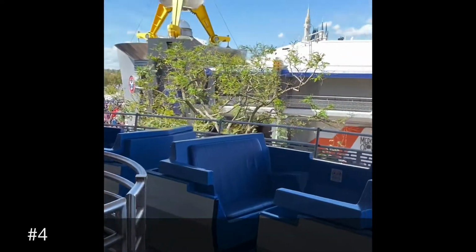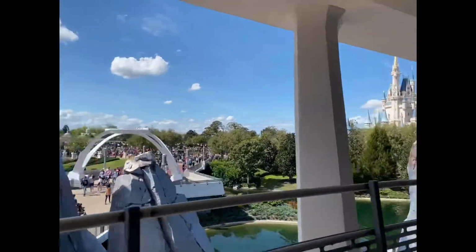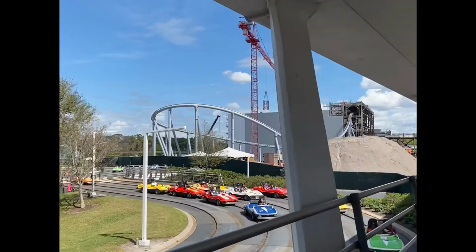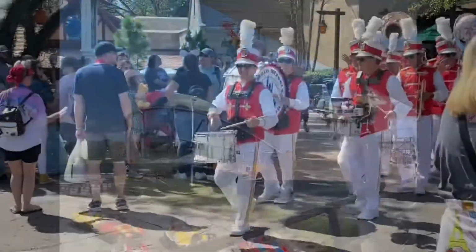TTA People Mover. All right, hit the People Mover next. And this is when I was starting to realize what a beautiful day it was. The scenery, it just looked great. Got to check out a little bit of the new Tron track, which looks pretty dope. And just relax a little bit, doing stuff we can't do in Disneyland.